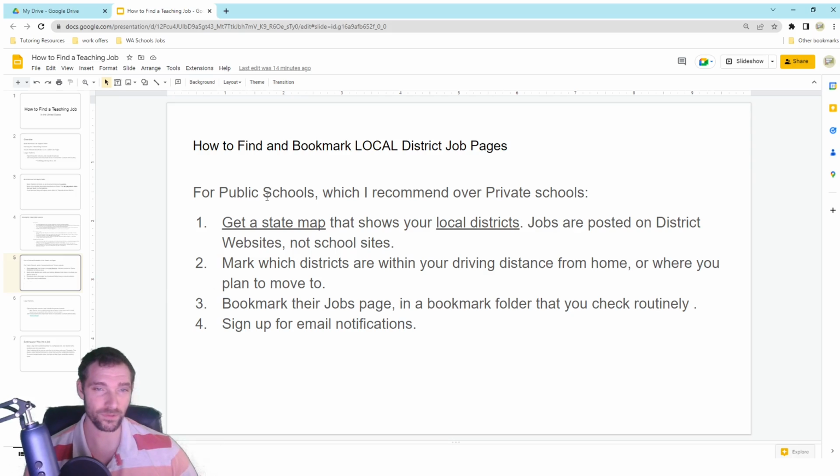The public schools, though, it's not like you can just Google public schools near me and then go to their job pages. What I would highly recommend is looking for districts because most of the jobs are posted on these district websites, not the school website. So if you are in Portland Public Schools, you want to go to that district website and not Roseway Heights or Tubman or something like that. Those schools won't have jobs on them. It'll be the district that's hiring people. So you need to go to the district website.